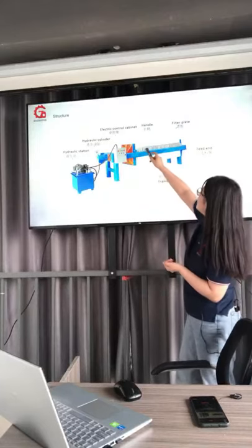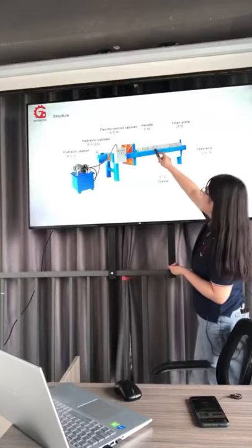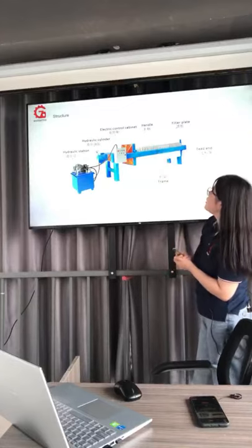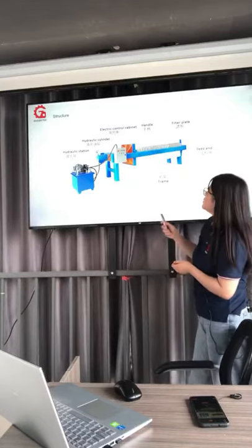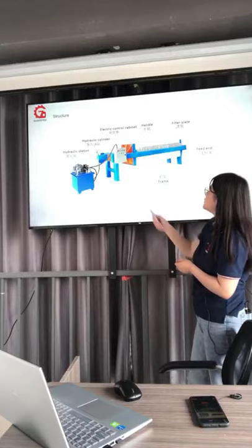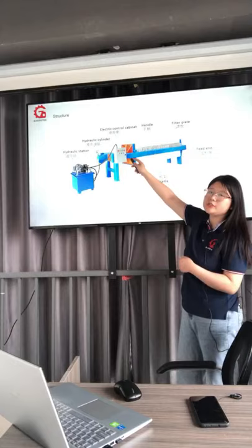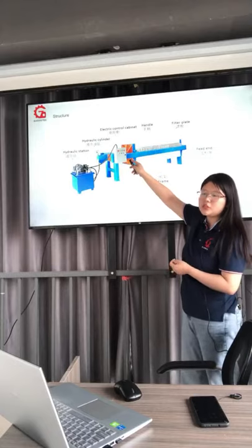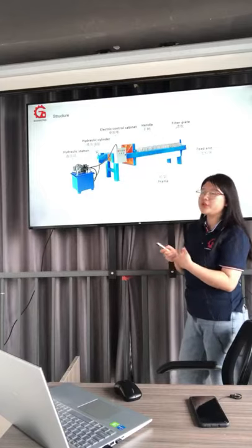And here is the plate. Here is the plate. And here is the handle. The handle helps you to discharge the cake. If this is an automatic filter press, here will be the plate shifter. The plate shifter will help you to discharge the plate automatically. I will introduce the plate shifter later.